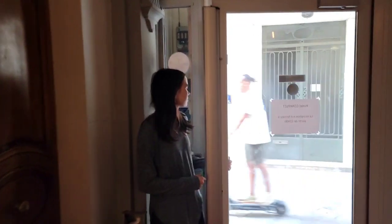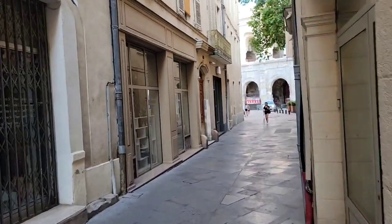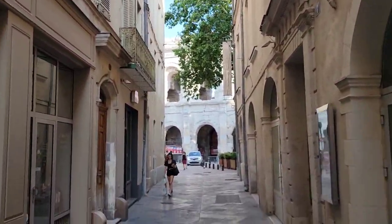Okay, Olivia's holding the door. I just wanted to do this from the actual door to our hotel. Check this out. Look at this. Wait till you see this.